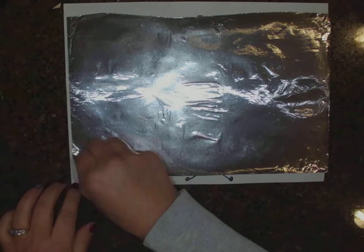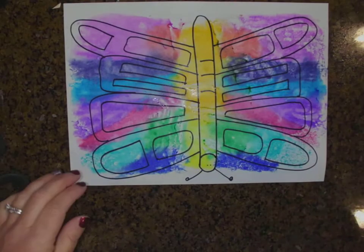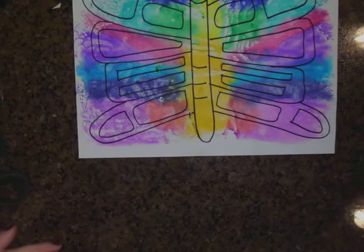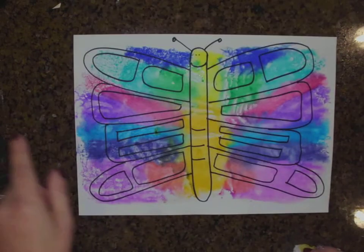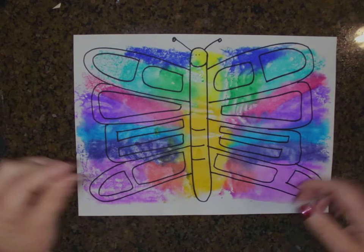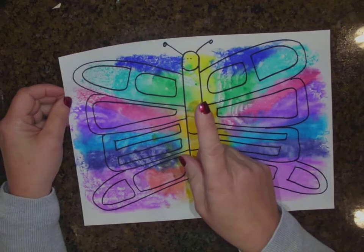I'm gonna peel up my colors. And look what it did to my butterfly. So now I have a butterfly that has painted paper on it, like Eric Carle might make, okay? He might do a painted paper and layer it on there. Isn't that pretty? And then once it dries, I can use my scissors and cut it out. And now I have a painted paper butterfly. All right, that's one way to do it.